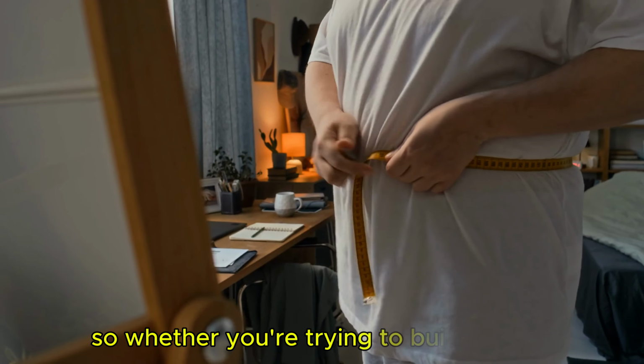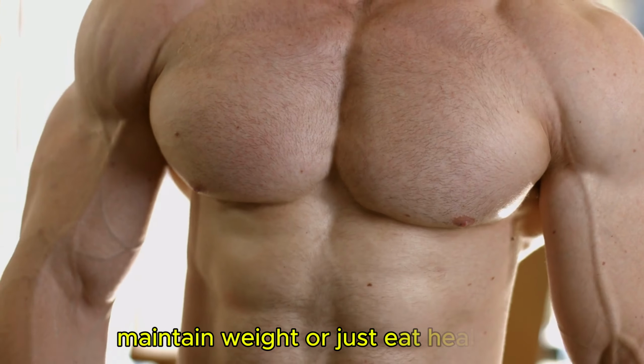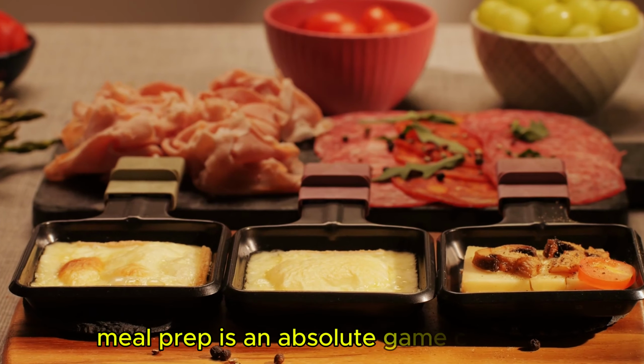So whether you're trying to build muscle, maintain weight, or just eat healthier, meal prep is an absolute game changer.